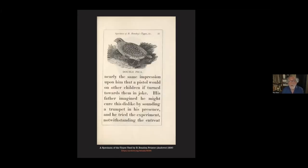An example of a specimen from a printer is this one, another St. Bride digitization. It's the printer Bensley in Andover, England. And in it, he shows you a typeface with an excerpt of text and sometimes an illustration. I chose this one because of the illustration, which is in the style of Bewick. I don't know if it actually is a Bewick or not, but it's a wood engraving.